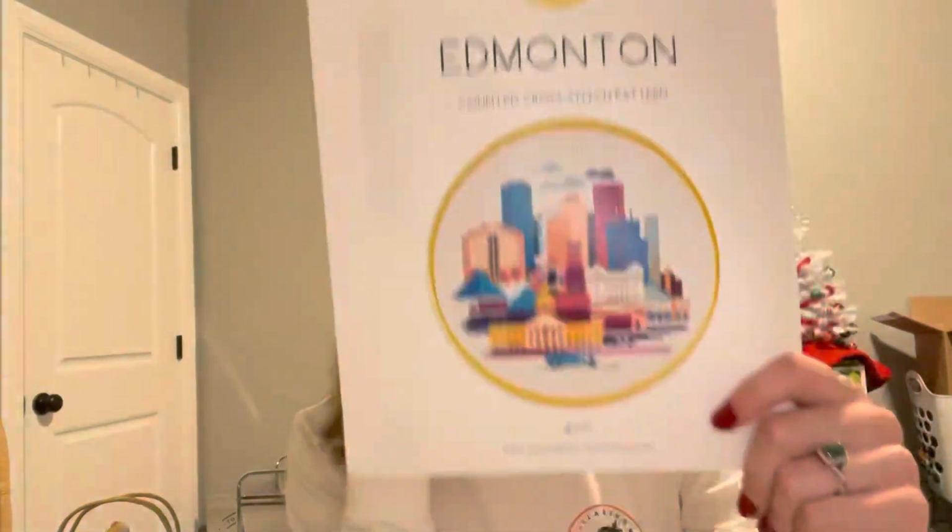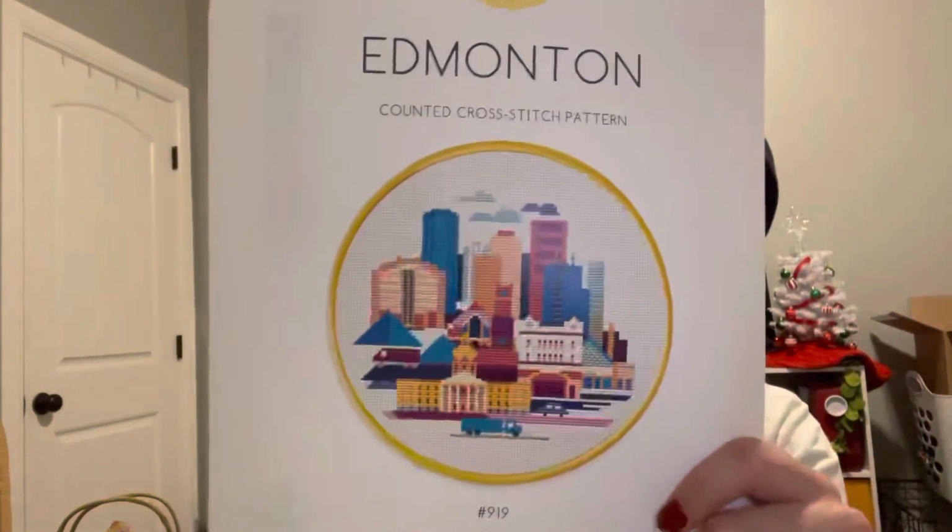So now I will show you, I printed off some patterns so that I could have more patterns printed so that I didn't have to look at my iPad or my phone because that got really tiring with Bordeaux. So I will show you those, and then I will show you 2 Christmas gifts that my husband got me that are cross-stitch related. So first is Edmonton by AwesomePatternStudio.